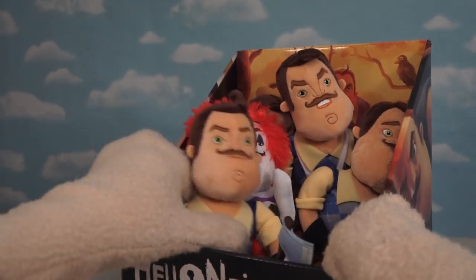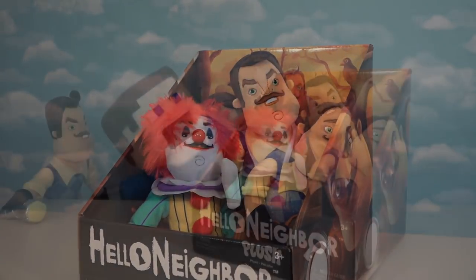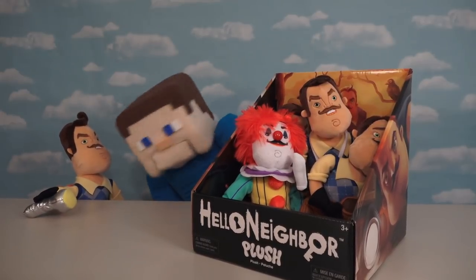Next up in the box is Mr. Peterson with an axe. Oh, good for chopping off people's heads. Chop, chop, chop, chop. Ugh, he's a violent one, isn't he? Well, don't blame me. I just have a flashlight in my hands. Yeah, I guess you do.